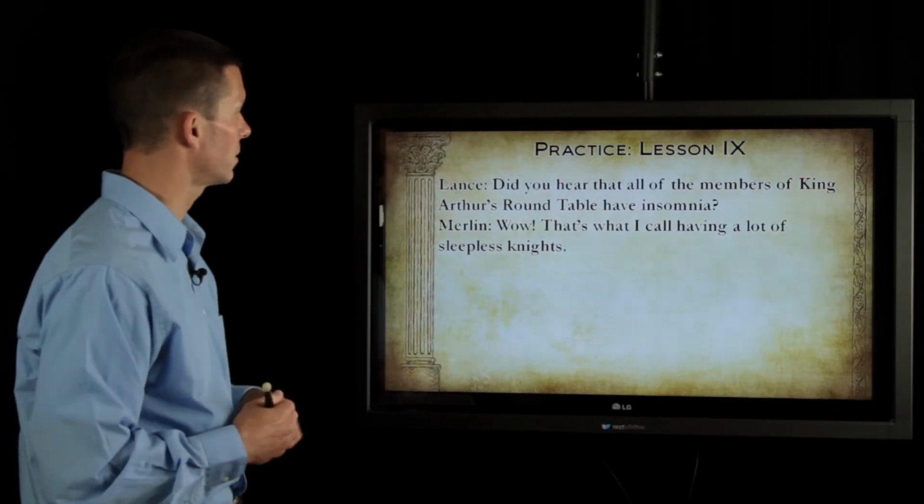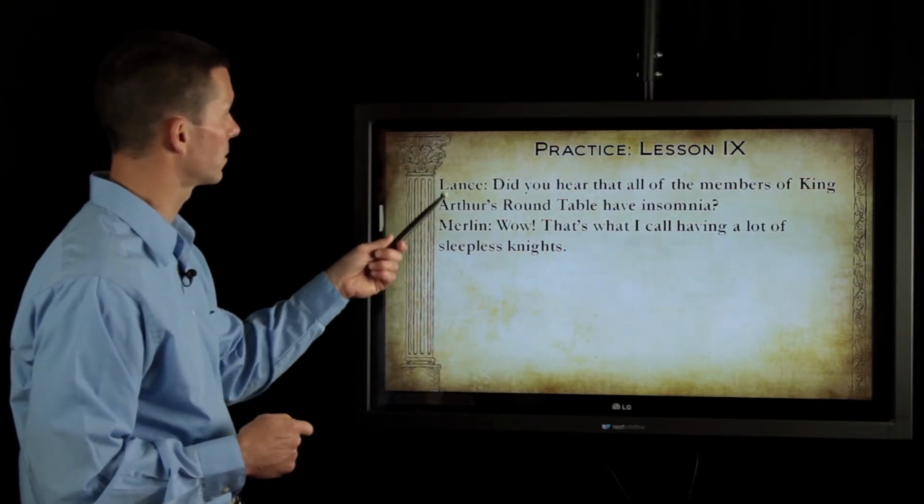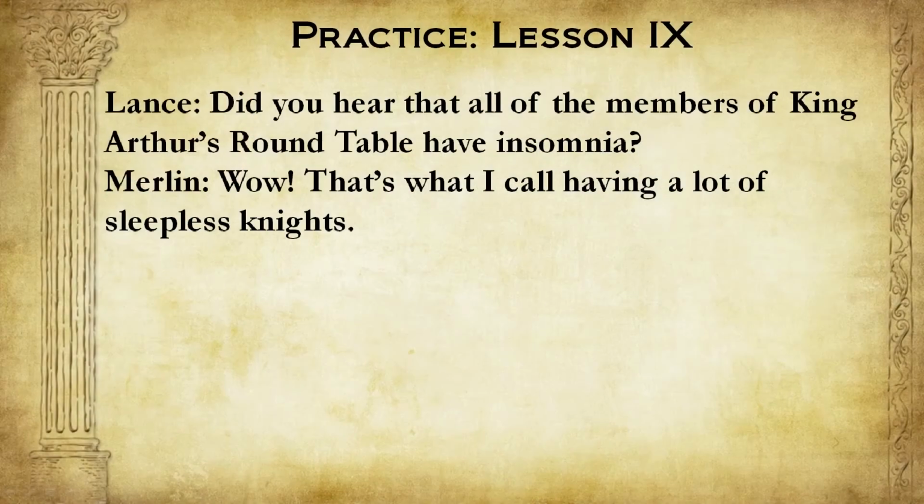So it's a conversation between two people, between Sir Lancelot and Merlin. Lance says, "Did you hear that all of the members of King Arthur's Round Table have insomnia?" Means they cannot sleep in the evenings. Merlin says, "Wow, that's what I call having a lot of sleepless nights."